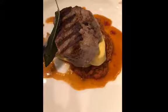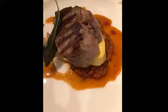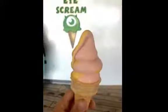Okay, this picture was sent in by one of our group members, Andrea, and she said this was her favorite meal ever on the cruise, and it was from Enchanted Garden, the trio of veal. She said it was just fantastic, and she loved it. So thank you, Andrea, for sharing that picture. And again, back to the ice cream.